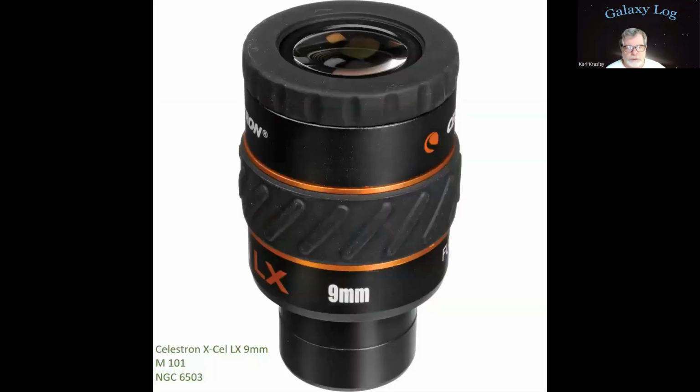As far as the eyepiece, for both M101 and the supernova and NGC 6503, it's a Celestron XLX 9mm. Good eyepieces. I just didn't want to pack up all the bigger eyepiece cases with the more expensive designs that I have. So I just grabbed the smaller case, which has my Celestron XLs and LXs, and they really are a good eyepiece, a good buy in astronomy.